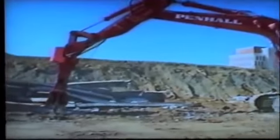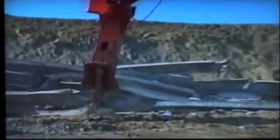These machines kind of look like big dinosaurs eating old building parts to make way for the new buildings. They have to work really hard.